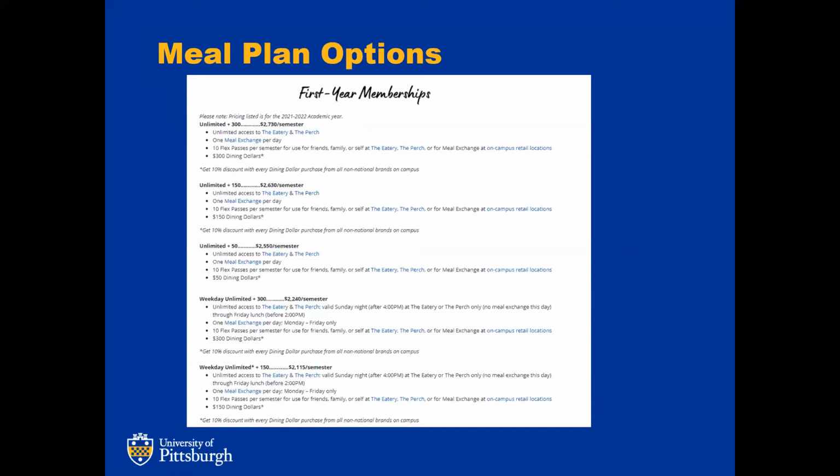We do give opportunity about mid-semester to add more dining dollars to your plan if you want to add them. So we'll be sending emails out probably around the end of October to add more dining dollars to your meal plan.